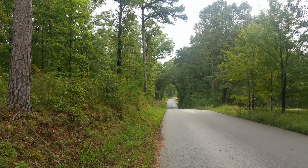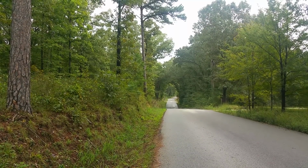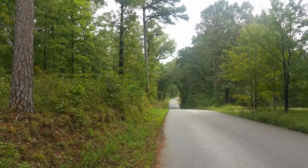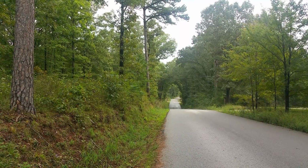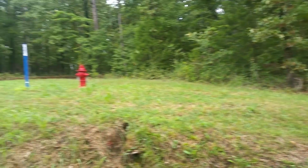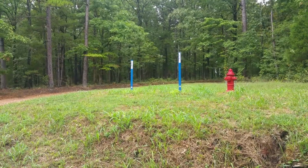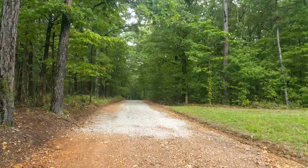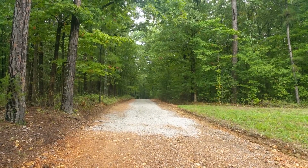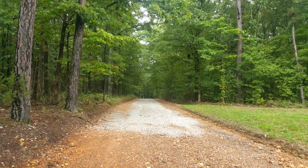Okay, we're going to do a walk around of the property now, starting at the entrance. As you can see, the property is located on a well-maintained blacktop county road, approximately half a mile from Highway 14, which is then another 2.5 to 3 miles into the town of Mountain View, Arkansas. As you turn here, you can see that the property has a fire hydrant located at the entrance. It is on a rural volunteer fire department. The property is located several hundred yards from the blacktop county road down a private lane that is a gravel drive.